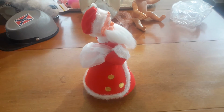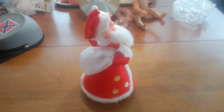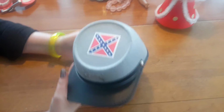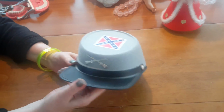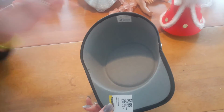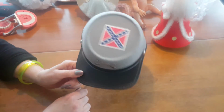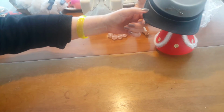Let's see what else did I get. Okay. I got it all. Mr. Retro's got this hat because I think it reminded him of being a kid. These were so popular when we were kids. It said made in USA J hats. It was $1.99. I think it would look nice on my big eyeball. You know, he might want to be a rebel for Halloween. So that was cool.